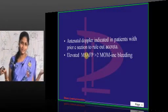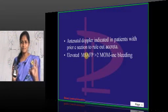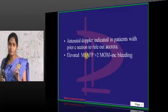But it was nothing, such a simple thing. The placenta was already out, but it was in the vagina. The doctor was not able to make out that it was in the vagina. That's it. So simple a thing. Okay? So that's how important it is.